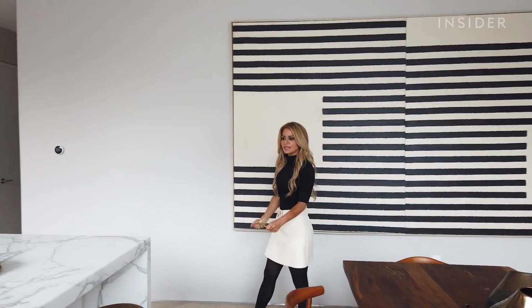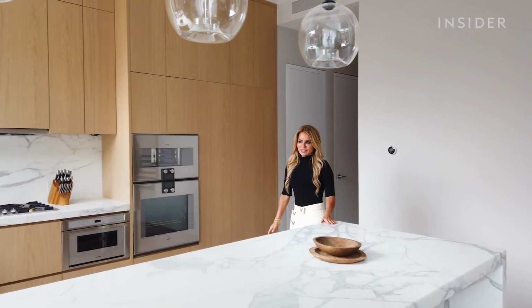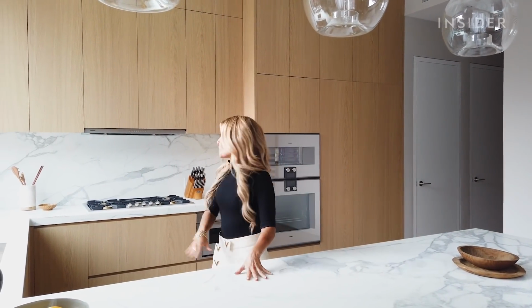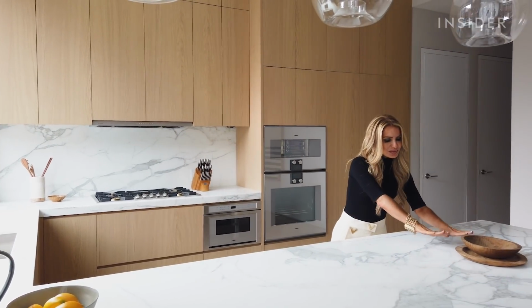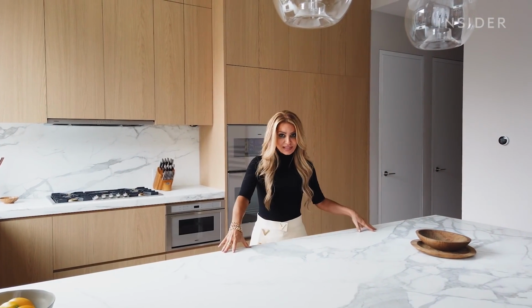So now we're going to come into the kitchen. And when you're staging a kitchen, here's the important thing to think about. You don't want to compete with this beautiful marble or the finishes. You just want to be very subtle in the way you stage it. Use just simple little accents here, nothing that's going to distract the eye from the real selling points.